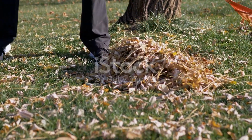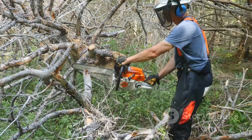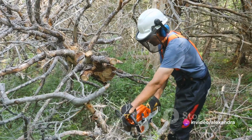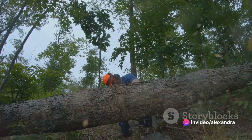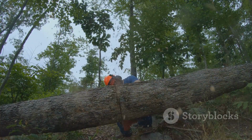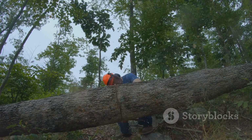Larger branches, on the other hand, can pose a bit more of a challenge. If you're comfortable with it, a chainsaw can be used to break down these larger pieces of debris. However, if a fallen tree or large branch is too big or too dangerous to deal with yourself, don't hesitate to call in a professional.